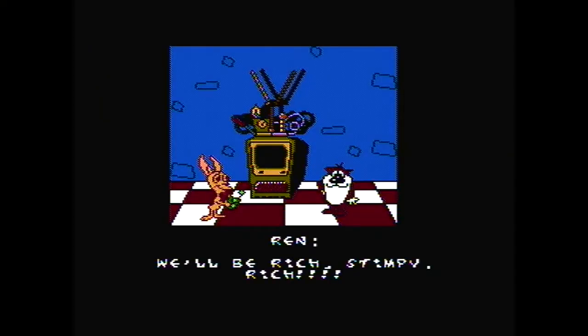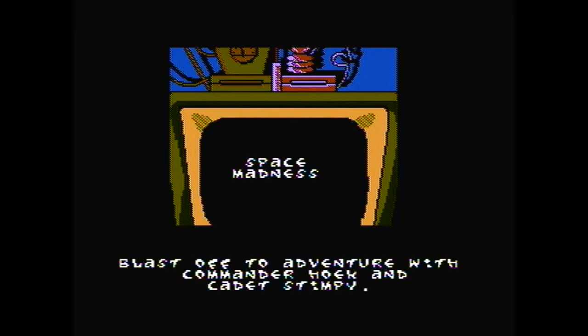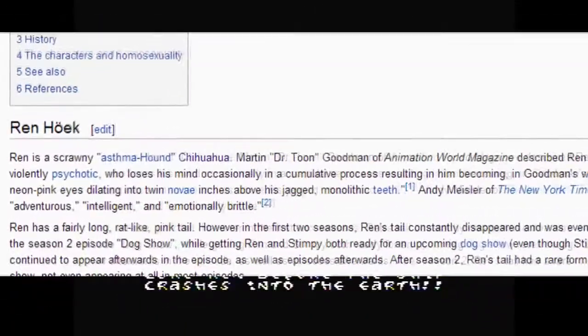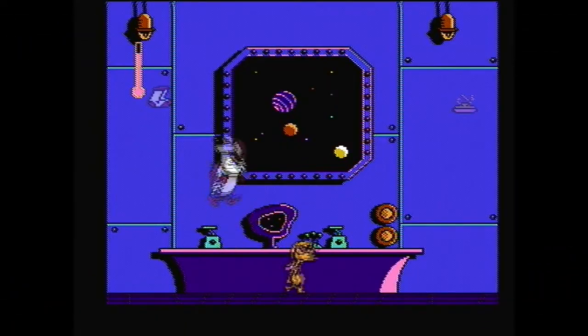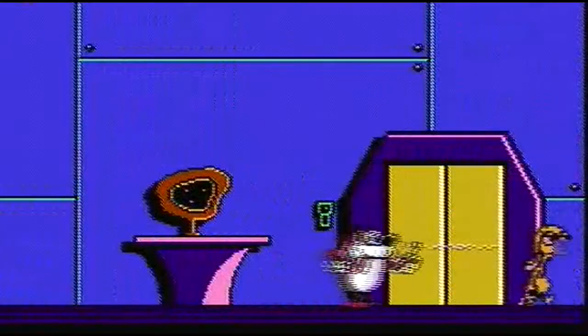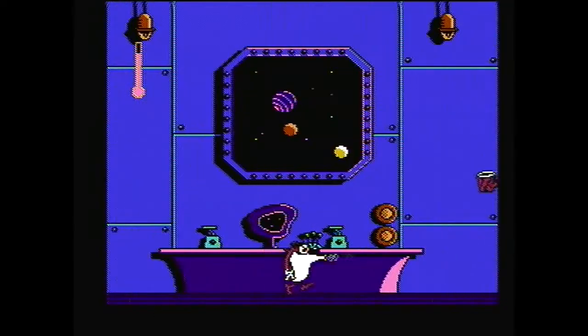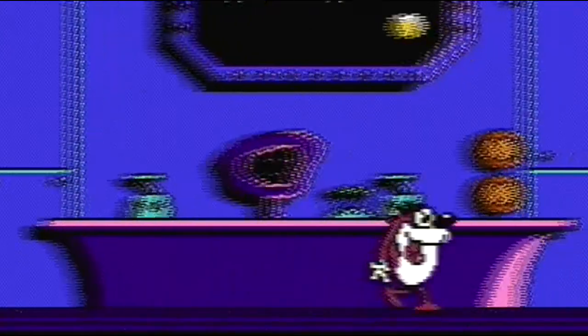So what's the first game we get to play? Space Madness. Blast off to adventure with Commander Howick and Cadet Stimpy. Howick is Ren's last name. So for this mission, you simply need to get Ren and yourself safely to the exit. Okay, let's do this. Ren seems to have one attack, using spitballs.